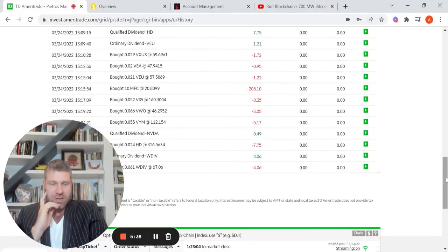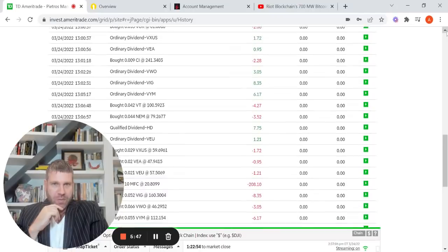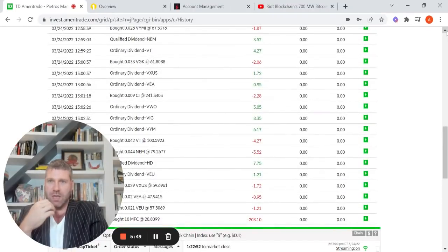VDIV, $4.06. So just scrolling, looking at these amounts, and obviously these aren't like significant amounts, right? $8 here, $6 here. But these are all reinvested immediately back into more shares. And so this really adds up.